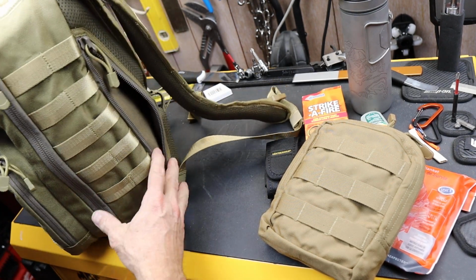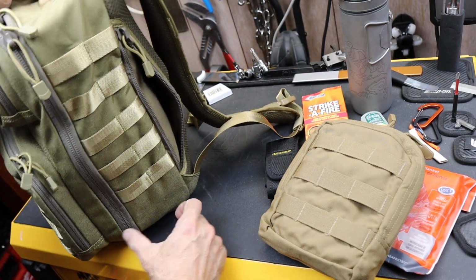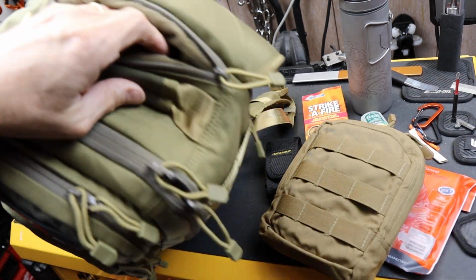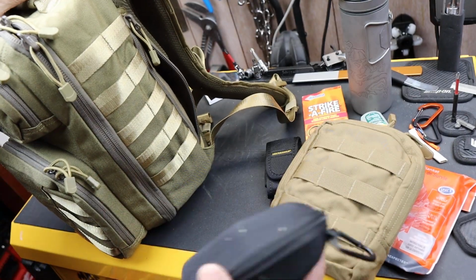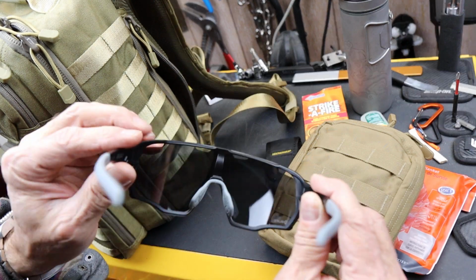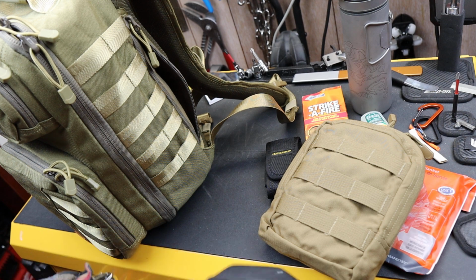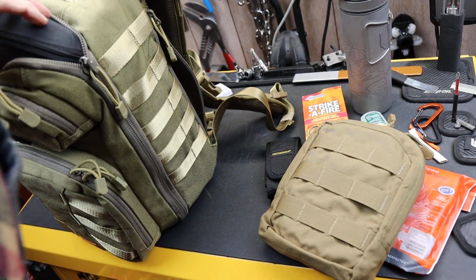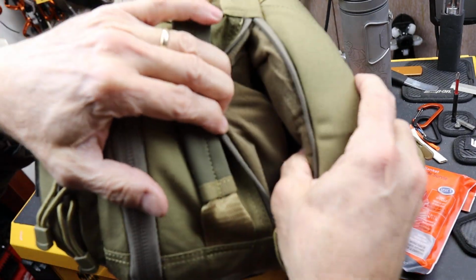And on this side, if I want to attach other things in this molly-like webbing, I can easily do that. Up here at the top, what I'm probably going to want to do is add some sunglasses into this soft pouch, or I may keep them in a case. And what I prefer in some bag like this is something like this. I might be hiking in snow, so I want full coverage, but I also want to be able to use them like safety glasses. So that's one of the reasons I go with something like this. This will probably drop right in the top up there as well.